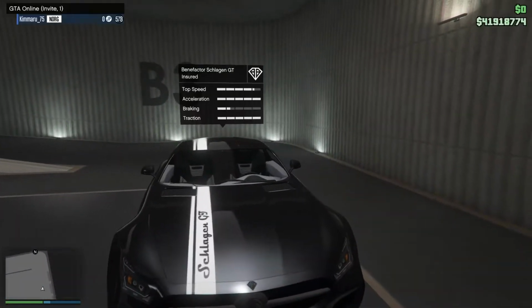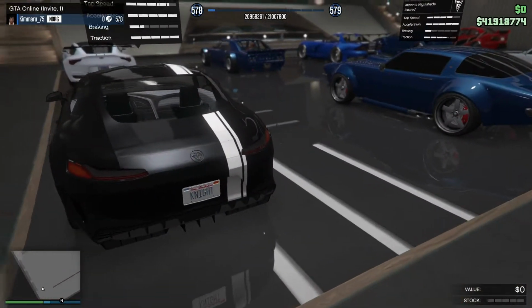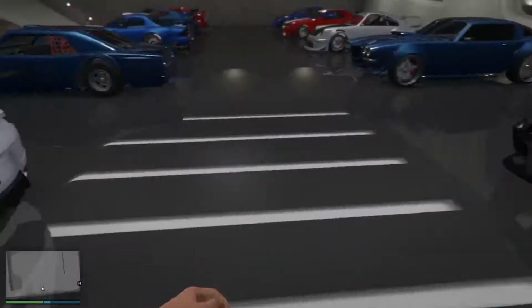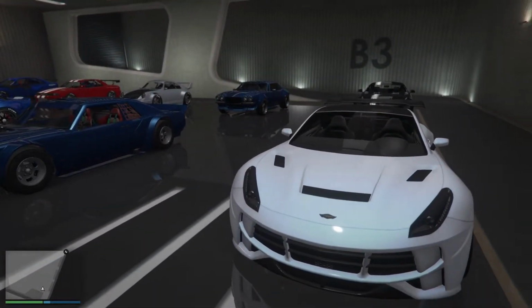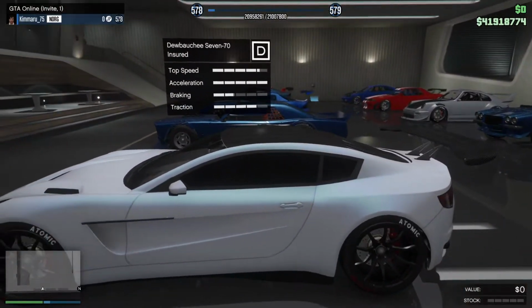And we have the Mercedes AMG GT. Just like to keep this standard. Love that car. And we have probably the Bushi 770. Yeah, this is based off the Aston Martin, the 177.